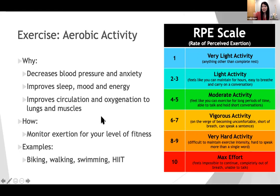And then aerobic activity. I think aerobic activity is the one that really addresses the sleep, mood, and energy piece of all of this, because aerobic activity can help regulate and decrease our blood pressure. It can reduce anxiety. It increases circulation and oxygenation to our blood. When you sit for a long period of time, you feel stiff. That's because you're not getting a lot of circulation through those muscles. You're not keeping them warm or the joints lubricated.